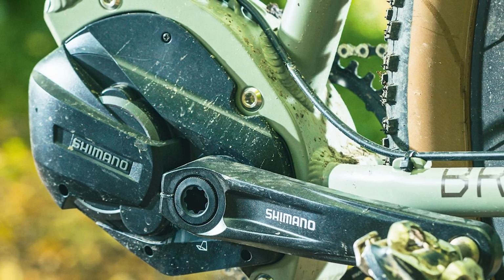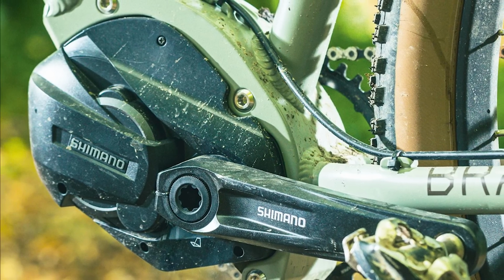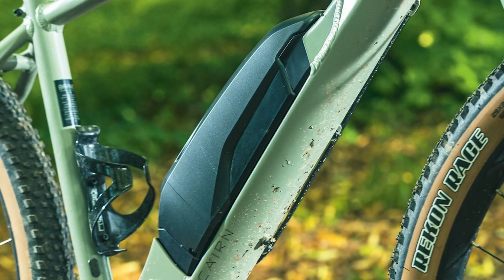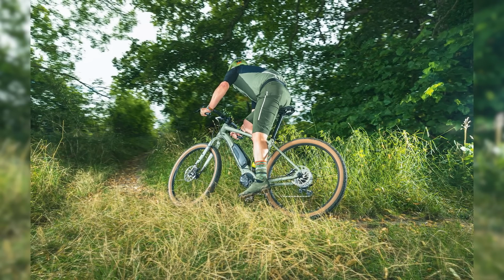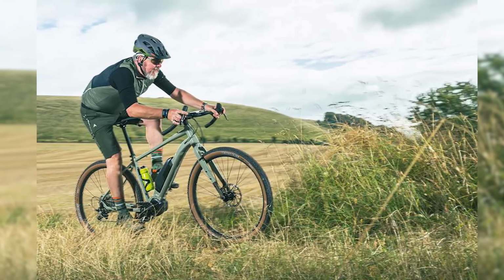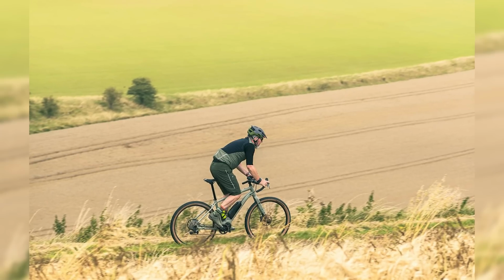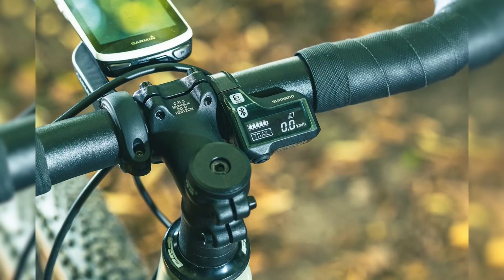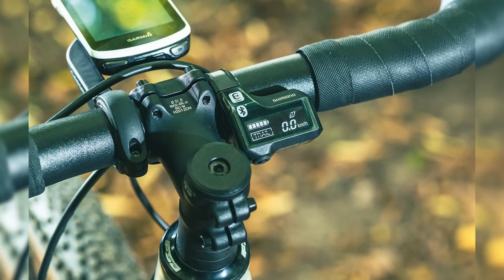Back to the Shimano STEPS motor, and it provides 70 Nm of torque. That's paired with a 630 Wh battery to provide a range way in excess of the claimed 88 km. At least, that's what we found during our testing. Costing £2,789, the Cairn comes in cheaper than a lot of drop bar e-bikes, and it has a spec sheet which provides quality without breaking the bank.